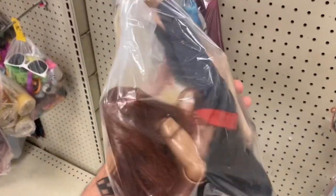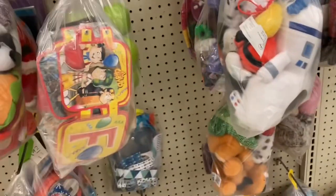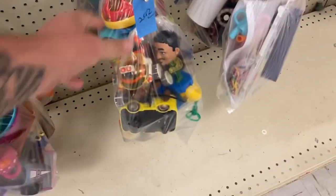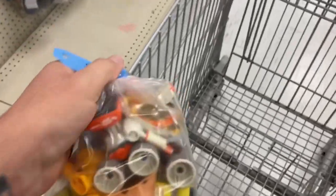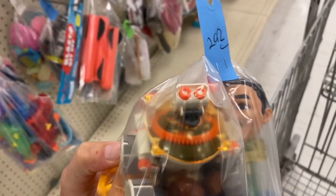Got some Barbie dolls. El Chavo. Oh yeah, nothing here, just some plushies. Oh, I thought that was like an R2-D2 plush for a second. What's this thing? Some sort of little robot there. It's kind of fun looking.